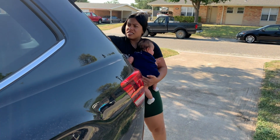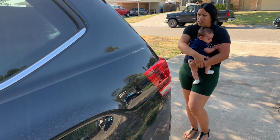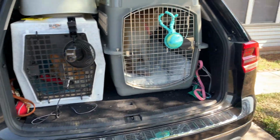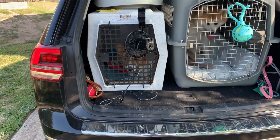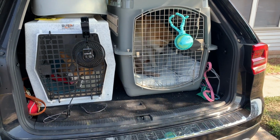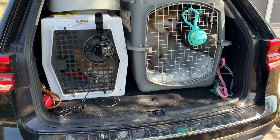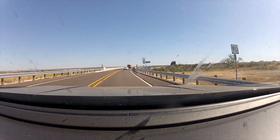Are we ready? Yeah, this isn't gonna fall, Grayson. Well, no, it can't go up there, but I'm gonna strap it down anyways. Okay, the pups are loaded up. Hi, Kobe. Hi, Momo. They got their fans, in addition to the nozzles that I showed you earlier. We want them to stay cool. You guys ready for a trip? It's scary, but they get used to it. Okay, puppers, we love you.